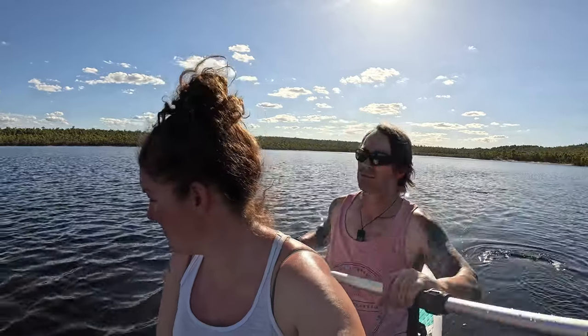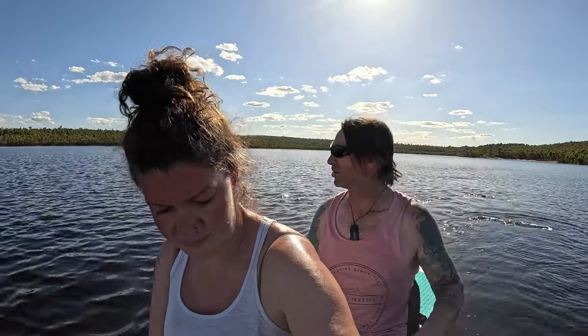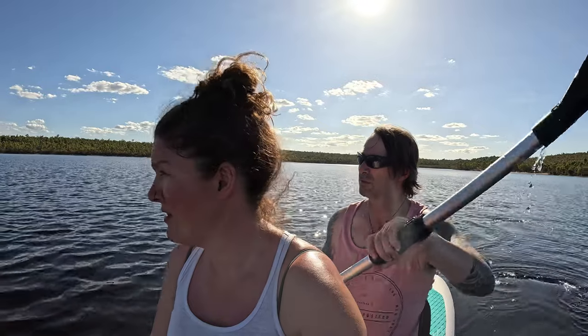So we found out today that this lake was not an abandoned mine, it's an old mining pit that has been turned into a lake. It's a man-made lake. There are quite a few along this kind of area. I don't actually know how deep it is, but it's pretty deep. It does warn about deep, cold water. So, yeah, no idea how deep it is.